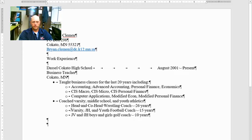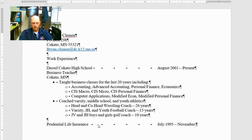Well, before this, I worked for Prudential Life Insurance. And again, consistency: what company did I work for? When did I work there? What was my job title? Where was it? Now, do I have to have Cokato, Minnesota? I could probably get rid of this, but if I'm going to leave it in, be consistent as I work through the rest of them. So now this would be July 1995 to November 2000.